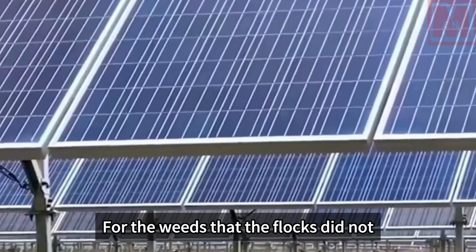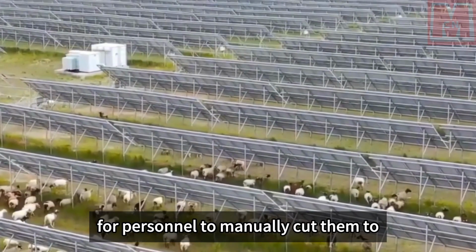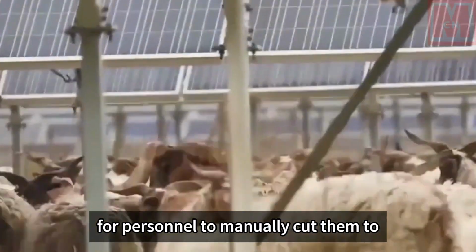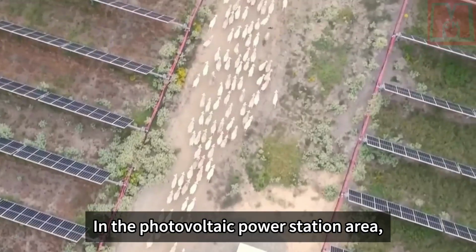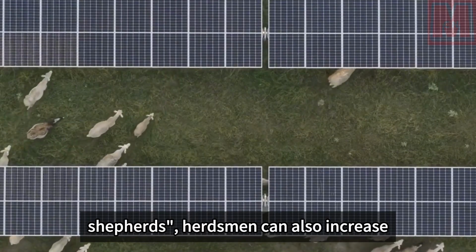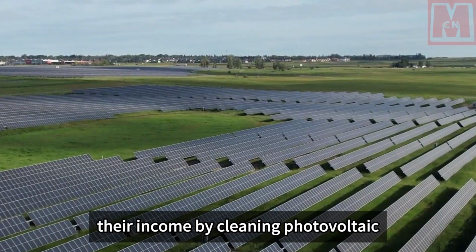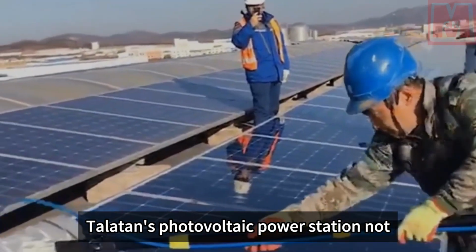For the weeds that the flocks did not eat, the photovoltaic station arranged for personnel to manually cut them to prevent fires. In the photovoltaic power station area, in addition to being photovoltaic shepherds, herdsmen can also increase their income by cleaning photovoltaic modules and mowing grass.